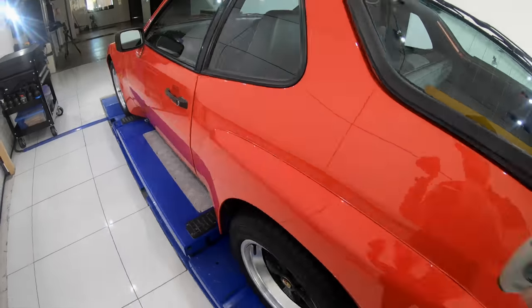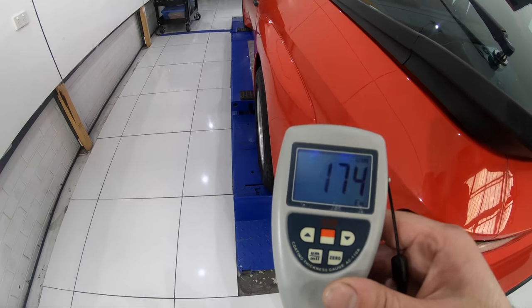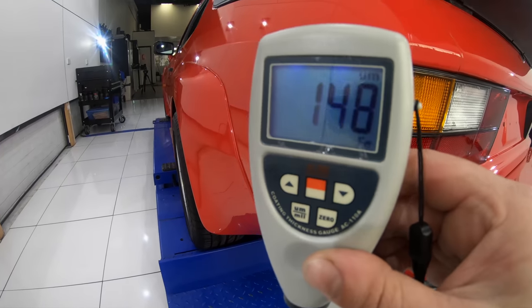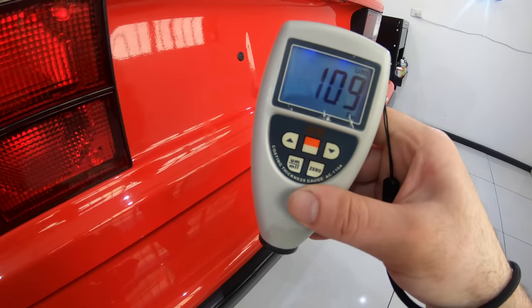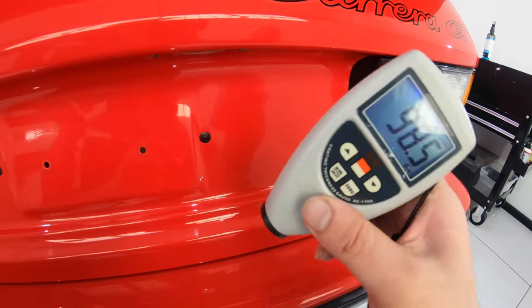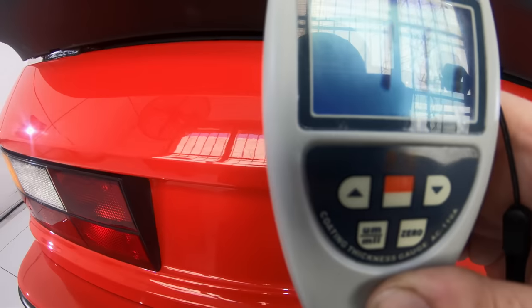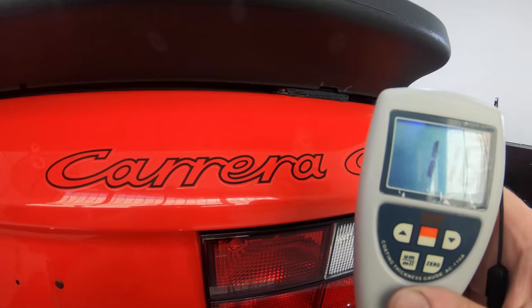Now, the only significant jump I had in the measurements was on the bonnet, which is a good 100 or so microns thicker than the rest of the vehicle. Now, you could assume that the bonnet's been repainted based on those readings alone, but based on further inspecting the colour and orange peel match, as well as the characteristic of the paint in relation to polishing it, it was actually identical to the rest of the car's paint.